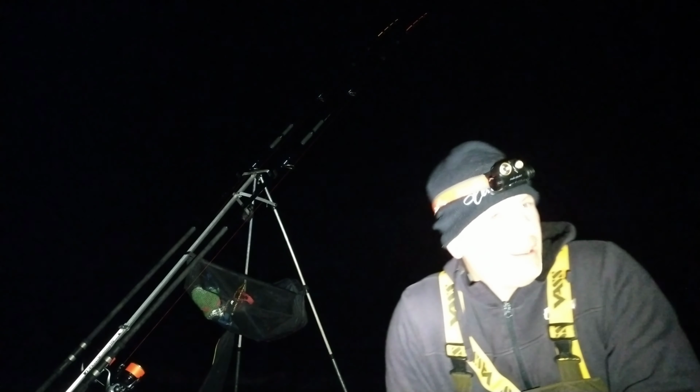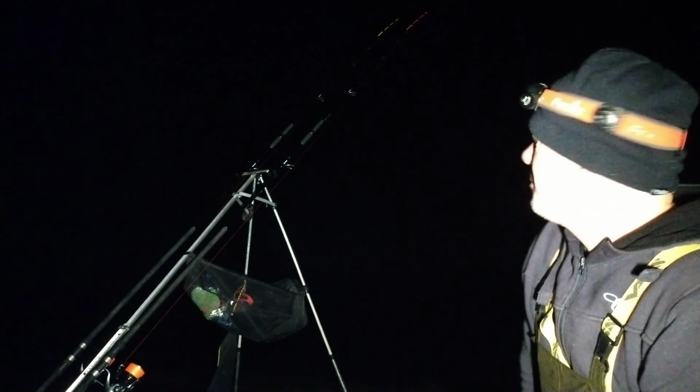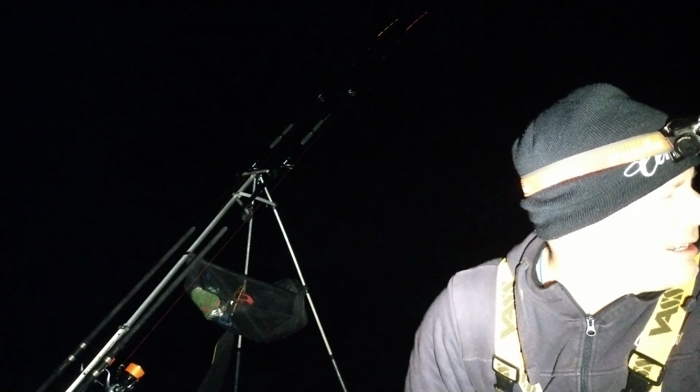The lad in the bay next to me said he's had a couple of whiting. He's been down to Chesil recently, which he said was a great experience. I bet it was. But he's fishing with tip lights. I can see them here, a red and a blue one.